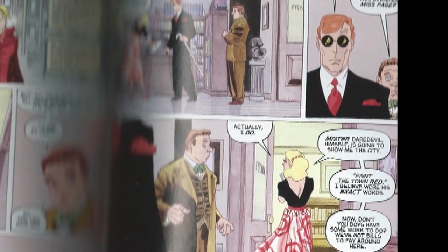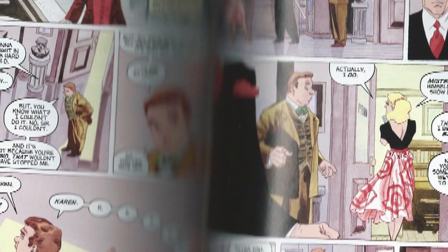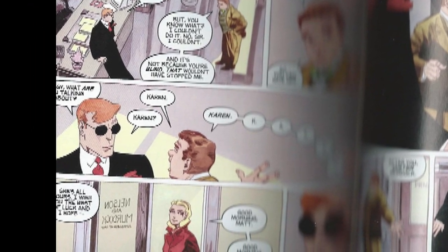The next day at the office, Foggy concedes defeat to a befuddled Matt when a starry-eyed Karen comes in. She begins referring to her employers by their first names instead of Mr. Nelson and Mr. Murdoch, which she had been doing previously. She also asks if she can get off early for her date with Daredevil.